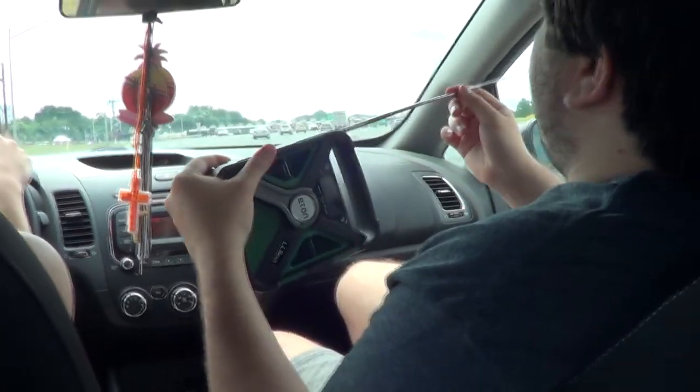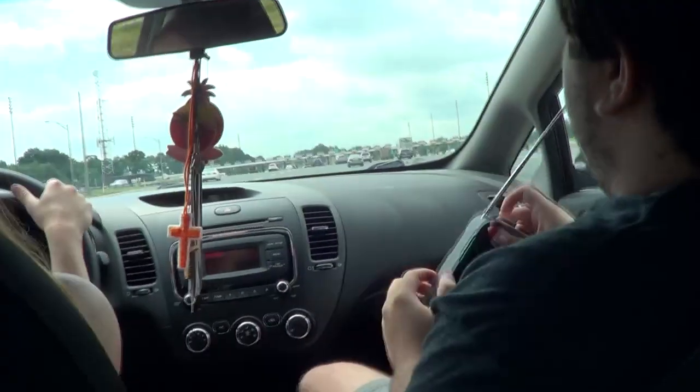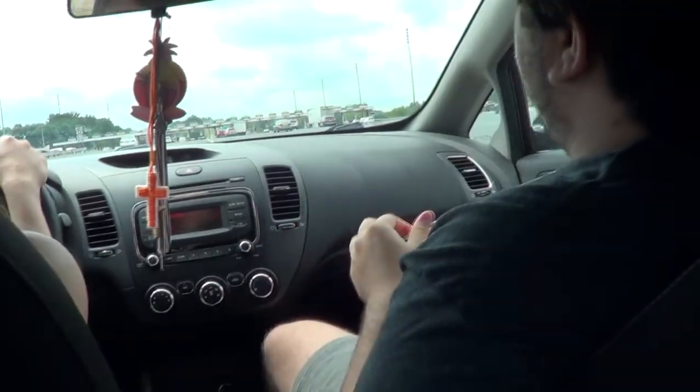Like, all right, which one of these lanes is Easy Pass? Yeah, pretty much all of them.